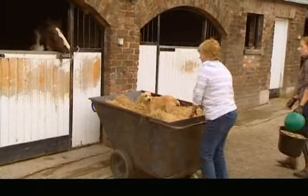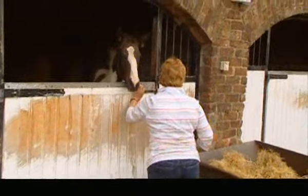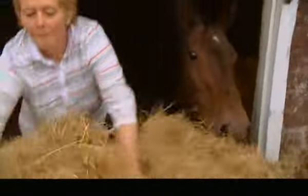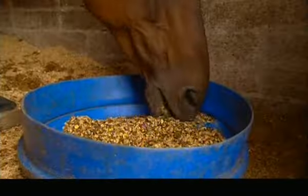This is Moy Stables in Northern Ireland. It's early in the morning and time for the horses' breakfast. The horses like to eat hay, and lots of it. They're hungry today. Oh, and more breakfast for you.